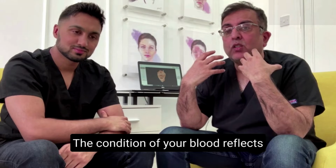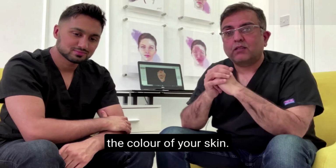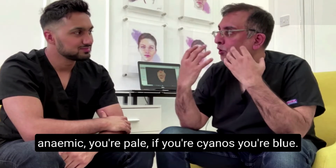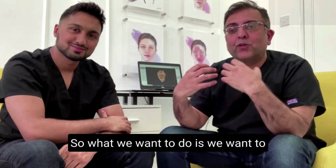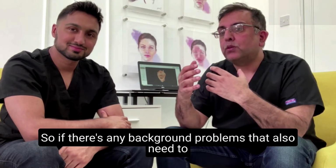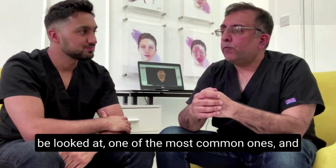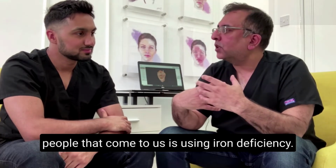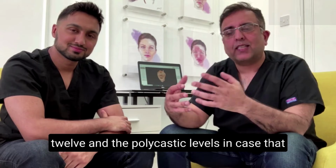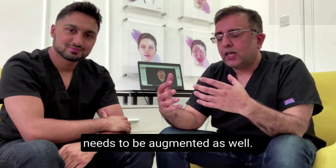Now, the condition of your blood reflects the colour of your skin. For example, if you're jaundiced, you turn yellow. If you're anemic, you're pale. If you're cyanosed, you're blue. So what we want is for the skin to be radiant and glowing. If there are any background problems, they also need to be looked at. One of the most common ones in people that come to us is usually iron deficiency, so we're checking the iron, the vitamin B12 and the folic acid levels in case they need to be augmented as well.